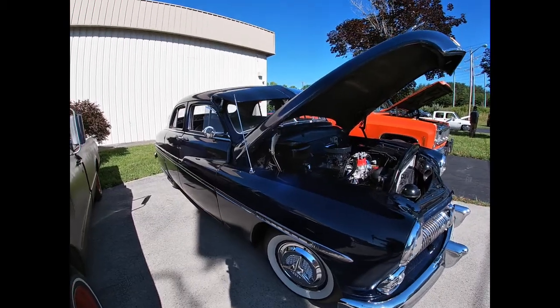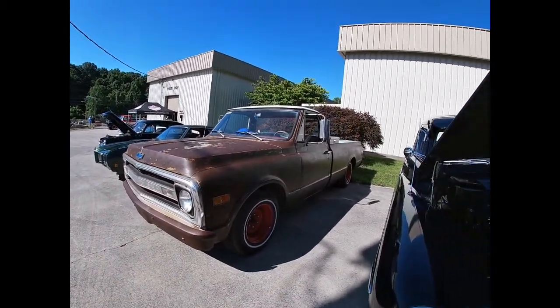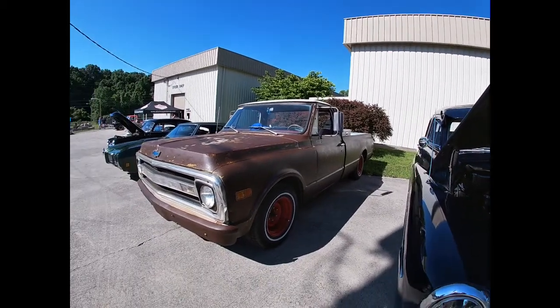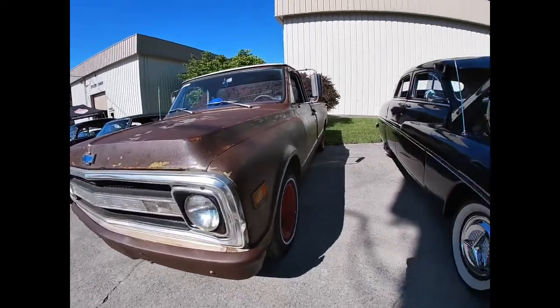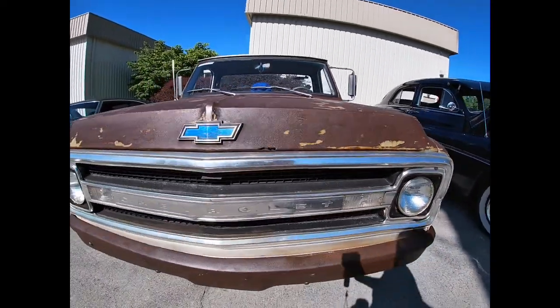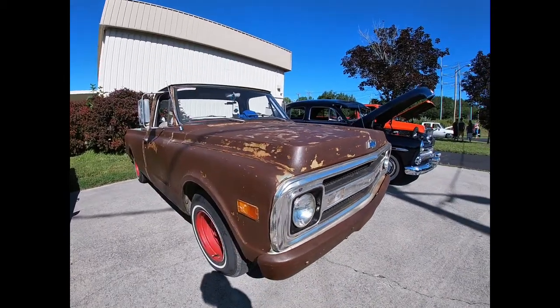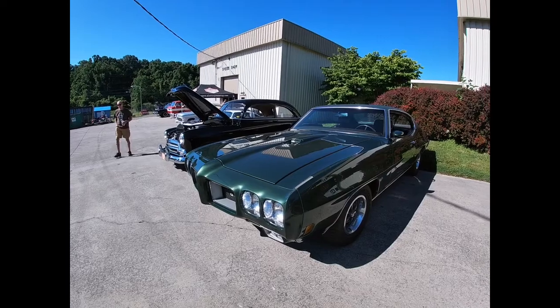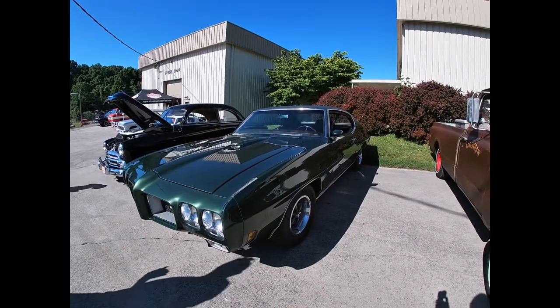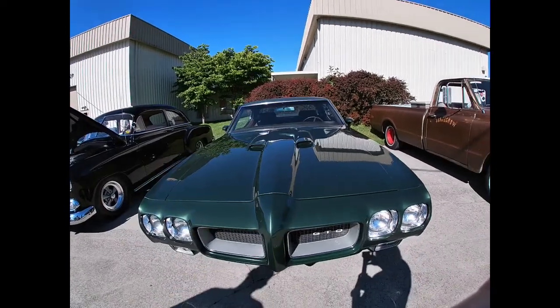Good looking old Chevrolet here. Yeah, I like that. It's just, they just painted over the rust on it. Another GTO. Several GTOs here today. I wonder if that's the original color, that green. I don't know, maybe.